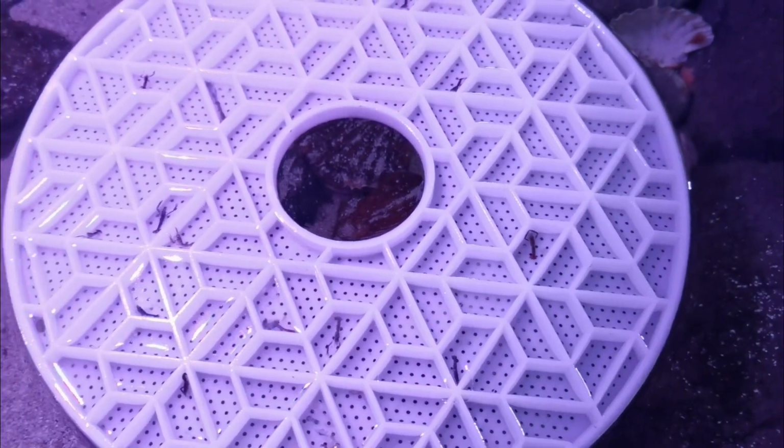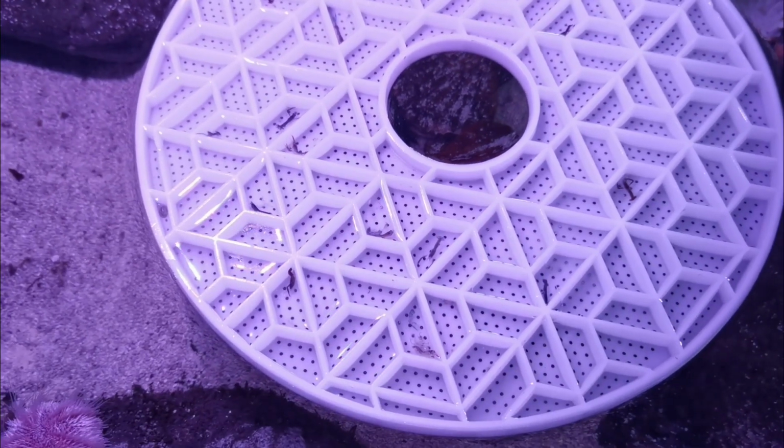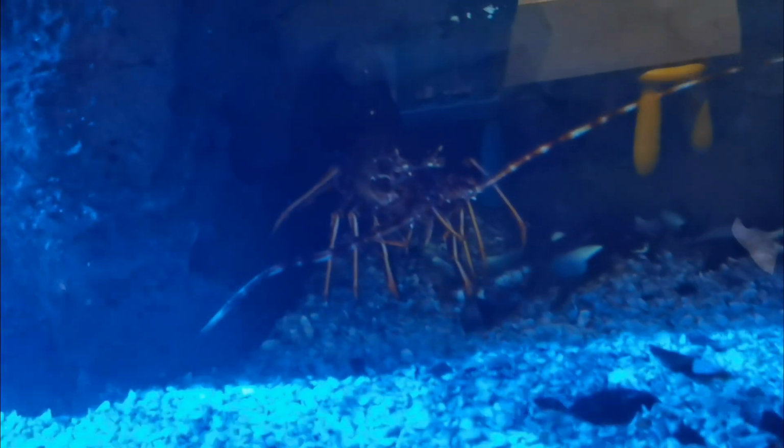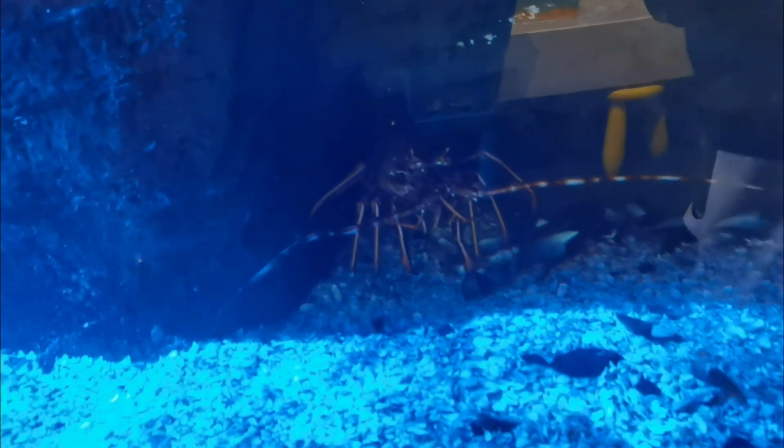Brilliant. Some of the sea baby ones. Between 35 and 40. That's weird, isn't it? So she's a cat shark. Oh, she's a shark? Yeah. She looks like she's a native species. She's not moving. Just resting.